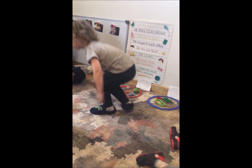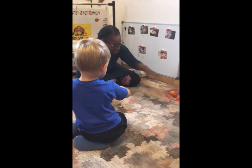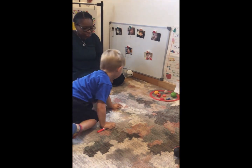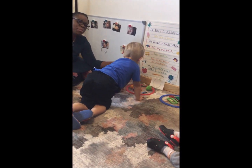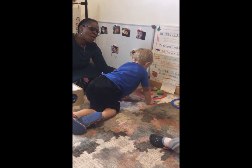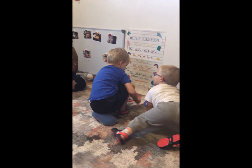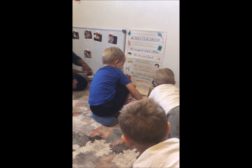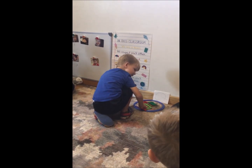Thank you. You have a marker. Is it a round item or not? Should it go here or here? Here. You think it should go here? Should the marker go here with the round items? No, I don't think it should go with the round items. Where should it go, Sean? It should go over here with the items that are not round.